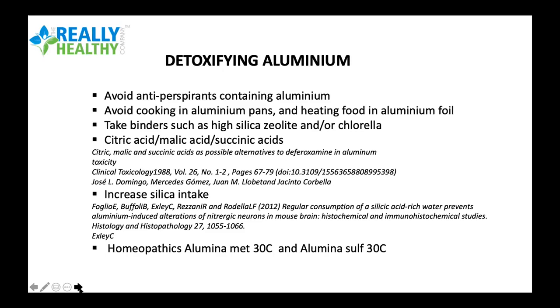So there's lovely products that have got silica. Biocil is a good form of it that you can buy. And I think there's a lovely product called Polmolo from Key Science that does a lovely form of high silica, and it also contains plant stem cells that help to remove the aluminium from the body. Also the homeopathics, the Alumina Met 30C or the Alumina Sulf 30C.